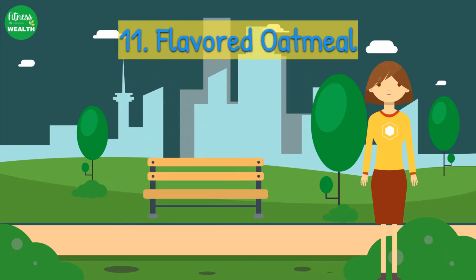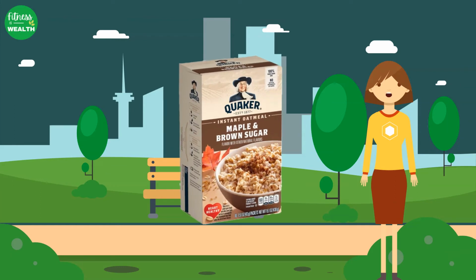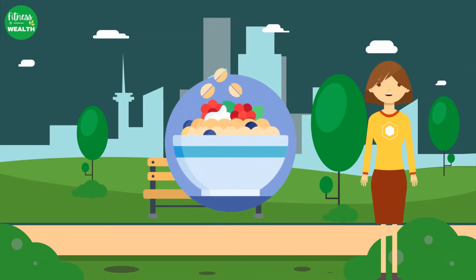Number 11. Flavored oatmeal. Make sure your bowl of oats doesn't have a lot of sugar in it to start your day. Quaker maple and brown sugar oatmeal has 12 grams of sugar per packet, making it a bad choice for anybody attempting to eat properly. Instead, go for overnight oats.